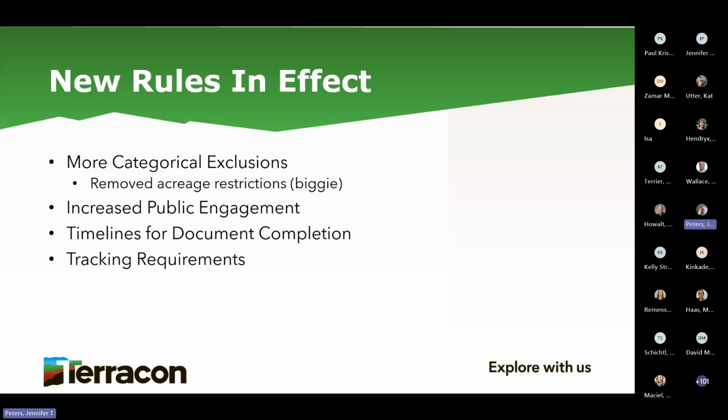In the new rules, they added more categorical exclusions. We'll go into all these definitions later, but they added more options for applicants and federal agencies to work within the process. They did increase the requirement for public engagement. The term we used to use is public involvement. Now they want more public engagement, not just providing a document for public review, but truly asking the people where the project is going to be located, hey, do you have any questions, concerns, suggestions? Making it more of a conversation versus an informational process.